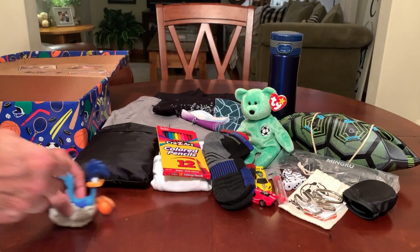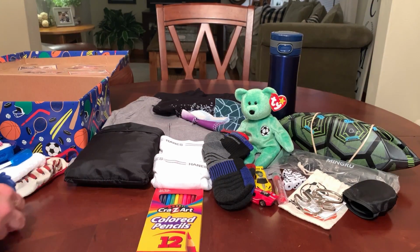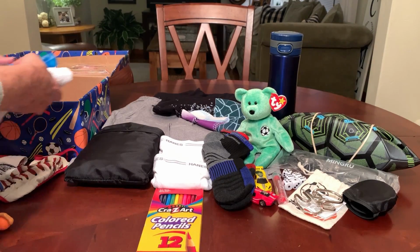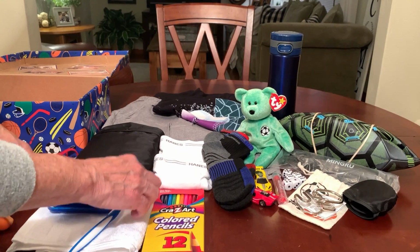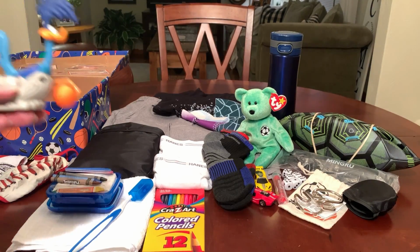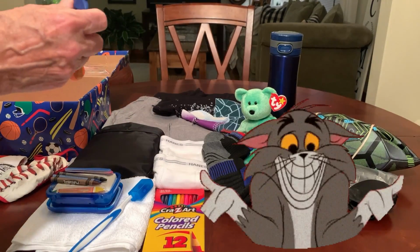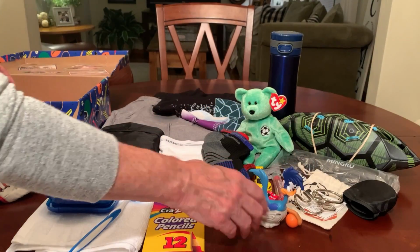I took my 2 grandkids to McDonald's when they were here a few weeks ago, and they both left their Roadrunner Happy Meal toy behind. They have so many toys here at the house, and they don't even know that they didn't grab this. So, you know, finders keepers, losers weepers in my eyes. So it's going in this shoebox.